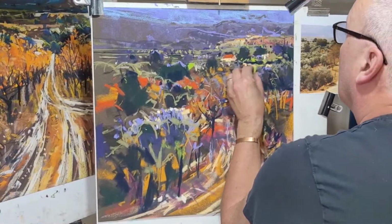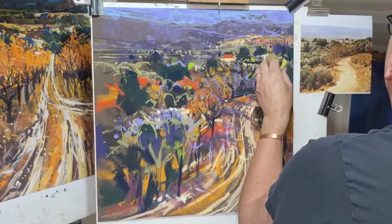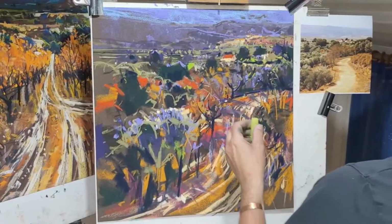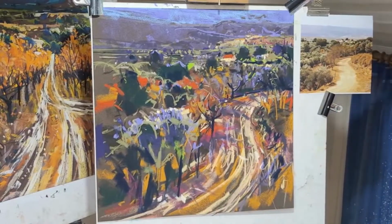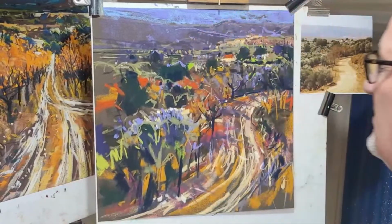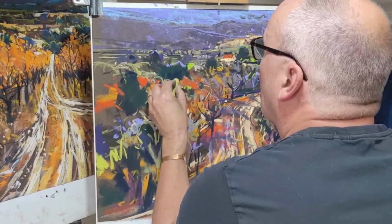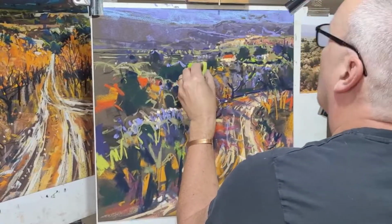So I'm going to start to add some smaller marks in, but not too many. I tend to leave the small marks till nearer the end, because you want to go big marks, medium marks, small marks, and in my eyes, just enough small marks to say what I want to say. Once that works, as that suggests that, that's enough. I'll stop.